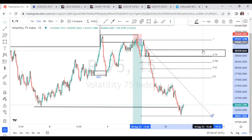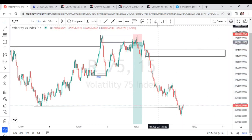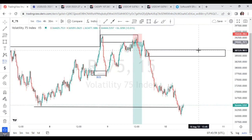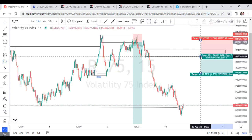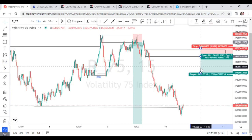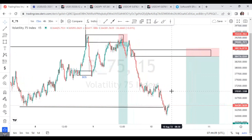And this is the next supply zone where I'm going to be taking this trade. Let me take off this field. This is my supply zone, the next place I'll be taking, just like US30. So you can see this secret arc actually works on all pairs, not even on indices alone. Supply and demand works on everything.